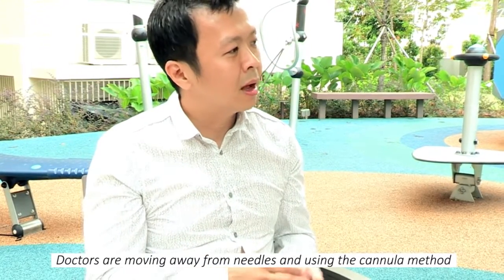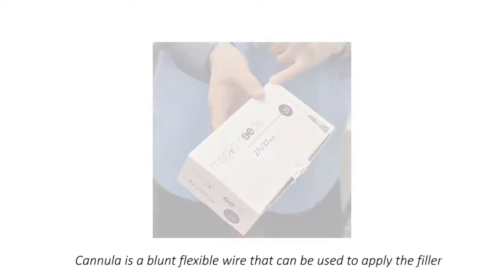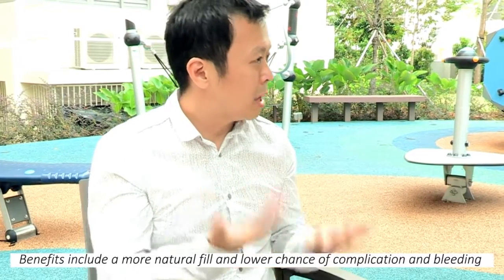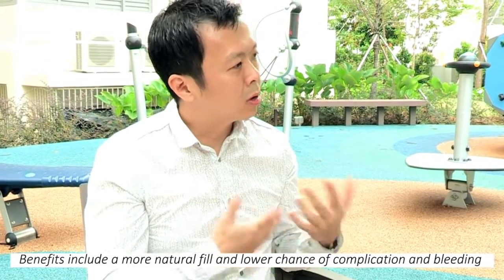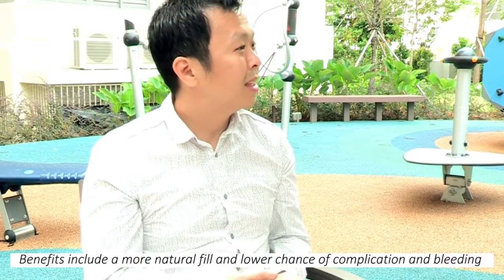I think really the more important thing is what technique is being used to apply the filler. More and more doctors are moving away from needles to use cannula. A cannula is a blunt, flexible wire that can be used to apply the filler. It has various advantages. It gives a natural feel, but has a lower chance of complications and also a lower chance of bleeding. So that's good. And more doctors are using it nowadays.